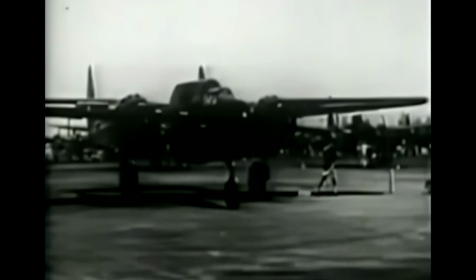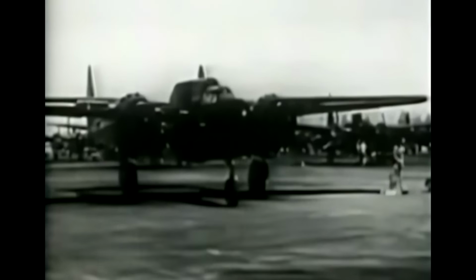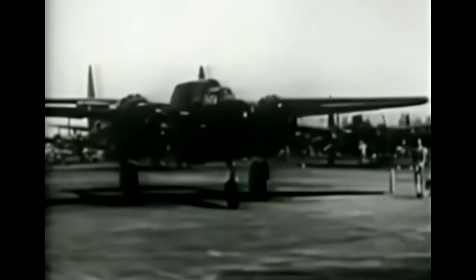Despite its innovative design, the P-61 was only able to play a minor role during the last 6 months of World War II. The Axis powers were already too weak to put up much of a fight on the ground, let alone in the air.